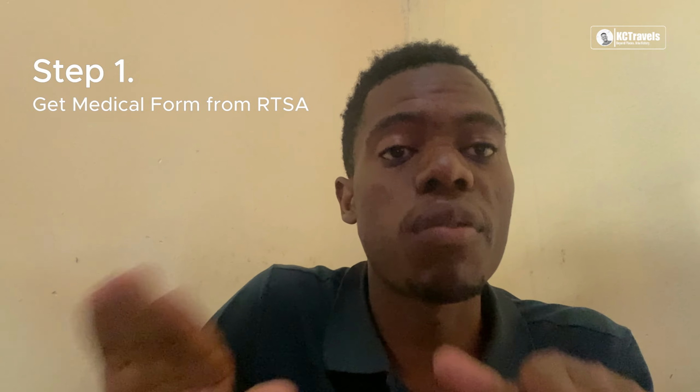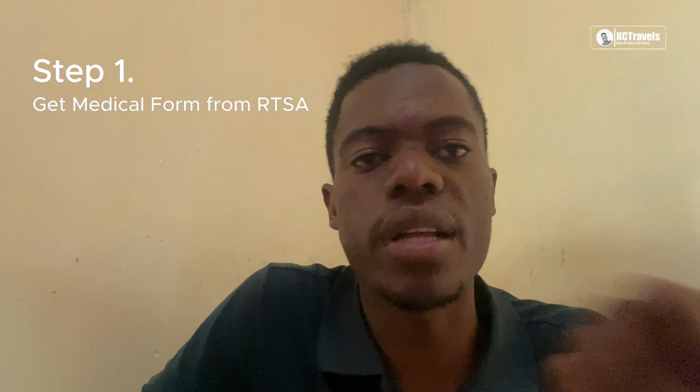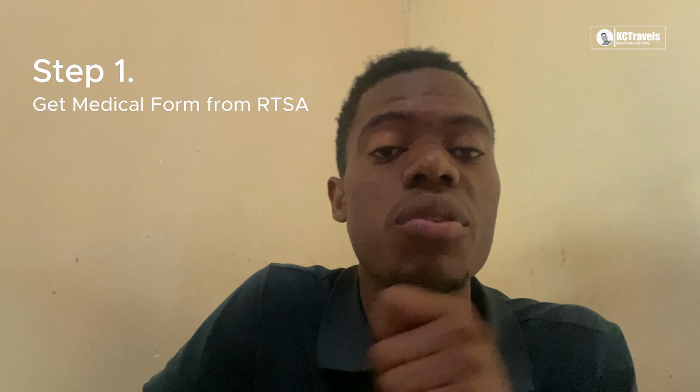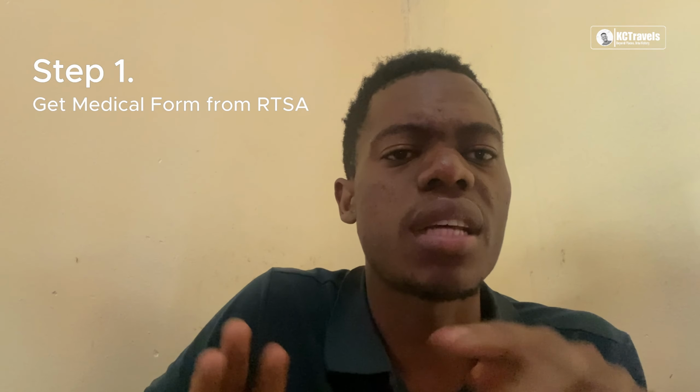Getting a medical form from RTSA is free. You don't have to pay anything. You just go there and say, I want a medical form, and they'll give you the RTSA medical form. Then you go to a hospital, a clinic, or any authorized health facility where they do medicals. You need to specify that you are doing medicals for RTSA, and then they're going to do the medicals.